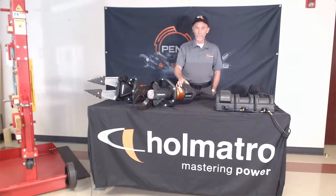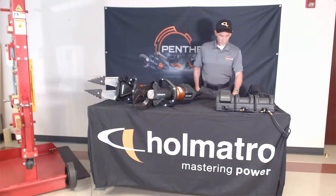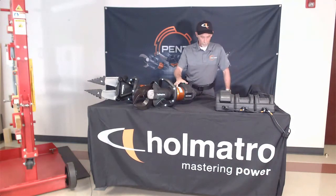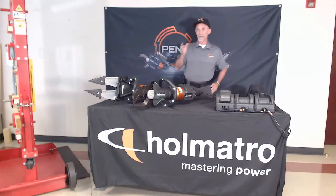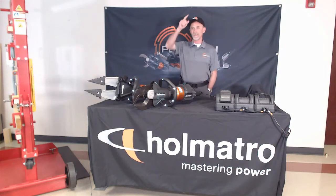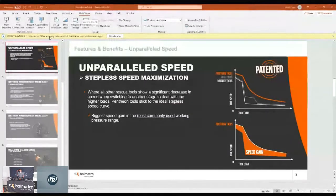What ours does is a mechatronic capability. It's a mechatronic system inside the tool that continuously optimizes the motor and the pump settings to deliver maximized flow of fluid over the entire cutting range. So think of it as a five-speed automatic transmission versus a three-on-the-tree transmission. It's constantly changing to optimize the cutting force and the cutting speed.